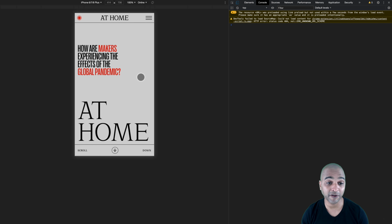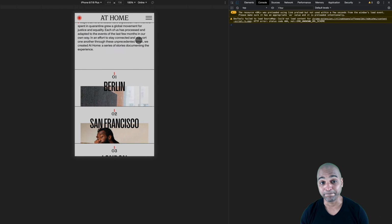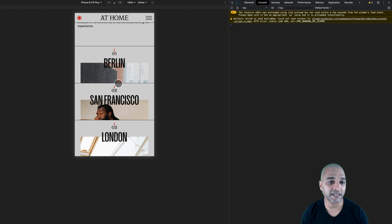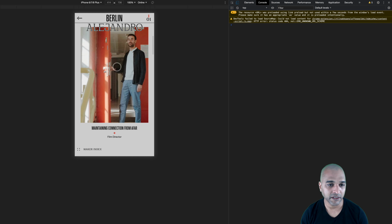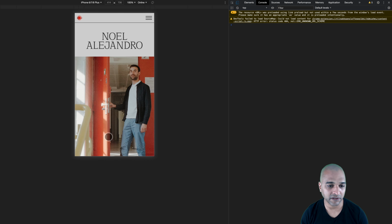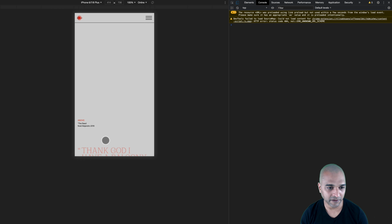Well, the mobile version, of course, is going to be scrolled vertically, which makes more sense. And if I click on, let's say, this element, it's going to load actually all the various elements. It's a bit confusing for the navigation itself.